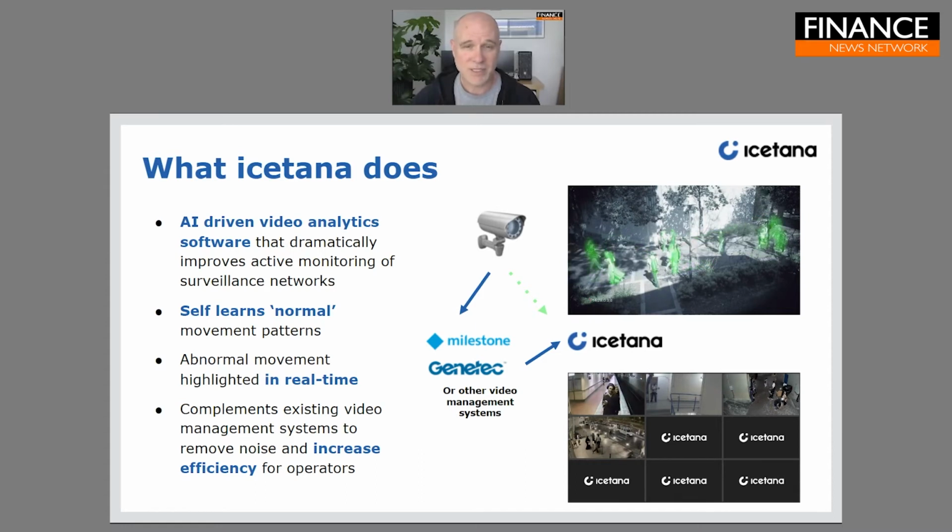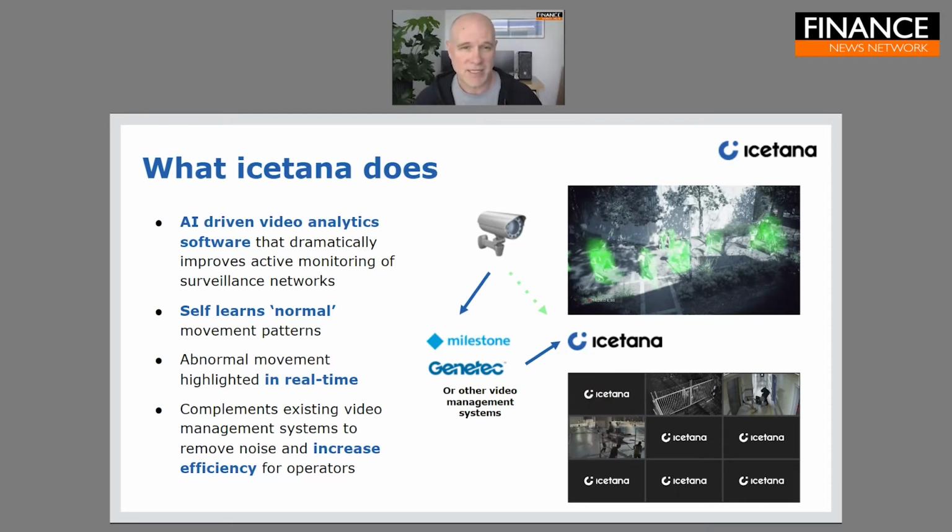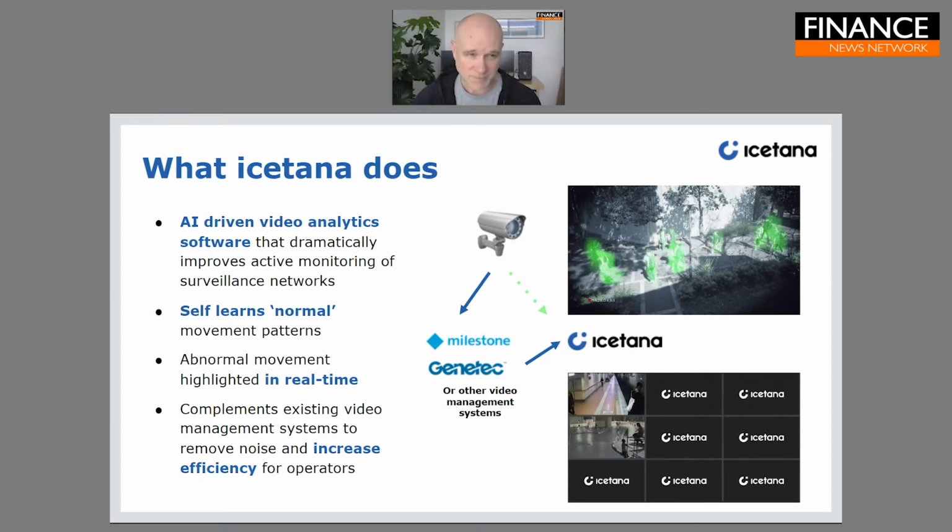We plug into existing video management systems. So these are the systems that capture the footage from these cameras and send it through to storage and allow you to do playback, forward, rewind like you used to on your old VCRs. And we use a unique black screen interface for displaying the events as they show up. So at the bottom right, you can see events kind of fade in and fade out as they are discovered on icetana. So that's a little bit about our software.